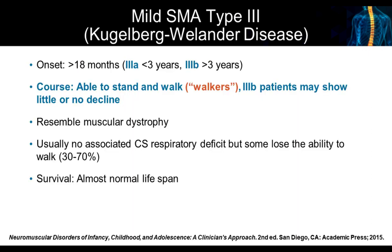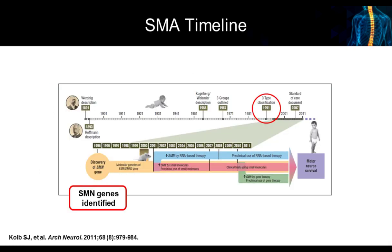Again, these are the patients who are able to stand and walk and may show little or no decline over time. They look more like a muscular dystrophy, and they usually have no clinically significant associated respiratory deficit, but some lose the ability to walk over time. Unfortunately, somewhere between 30 and 70% of the children lose the ability to walk, but they do have an almost normal lifespan. So for many years we relied on EMGs and muscle biopsies to make the diagnosis of SMA. And this is an interesting slide because it shows the timeline of SMA, with the description back in 1891 and the three-type classification in 1991.